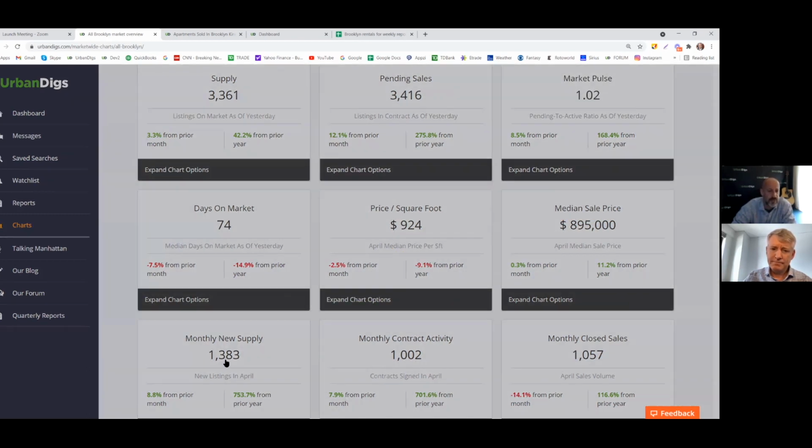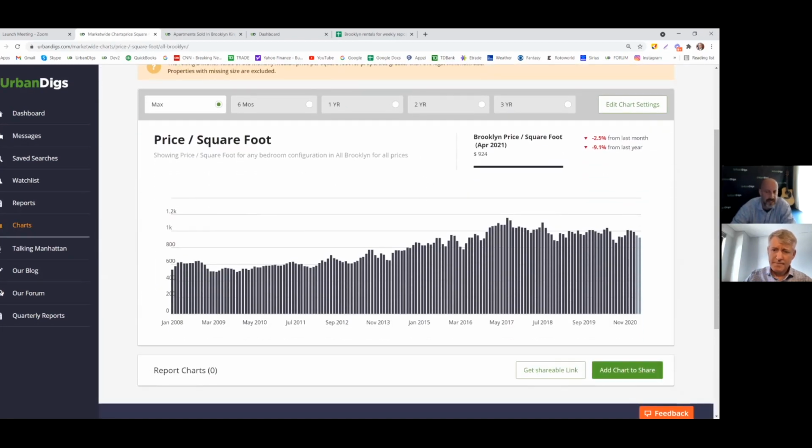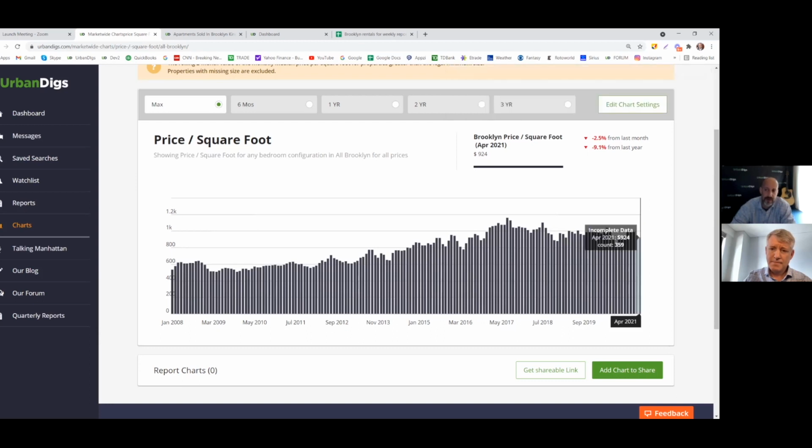When I look at the price per square foot chart of Brooklyn, and again, I'm not breaking this down by co-op, condo, or townhouse, you'll notice there's a couple of gray bars. That's UrbanDigs saying that's too early. If you hover over it, it will even say incomplete data. However, we have had so much deal volume, as we've talked about, John, that you're going to get major price discovery. You're going to get 2, 3, 4 times the amount of sales coming in, and a lot of information on where the market is.